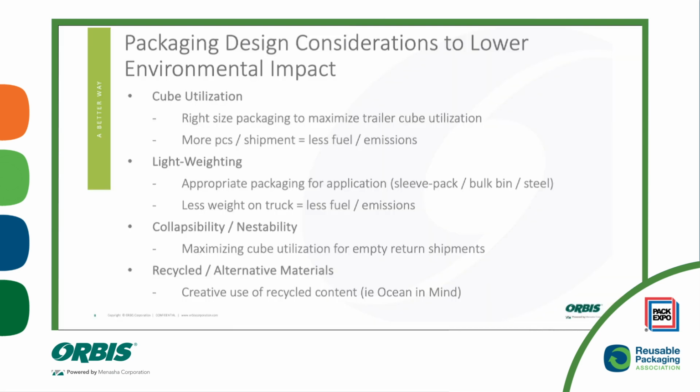Also looking at collapsibility and nestability. So if you have return shipments where you are able to collapse maybe a bulk container or a rack or a tote, that's important as well, because you get more packaging systems when you're collapsed into a truck, and then that's less trucks that you need to backhaul.